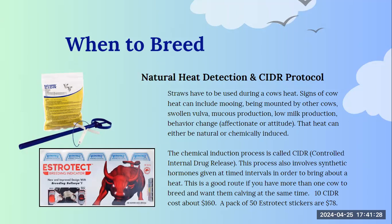So there's something really handy that I like to use for detecting heat, because we can't be out there with our cows 100% of the time. And even when we are, we don't speak cow. So what seems like might be in heat could maybe not be, or she's totally silent and not showing you anything, but she's definitely in heat.